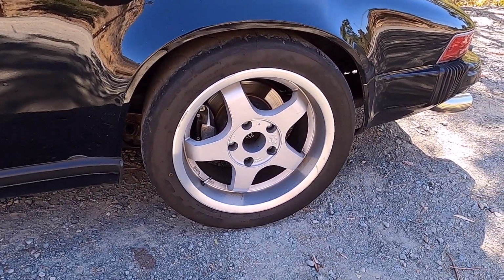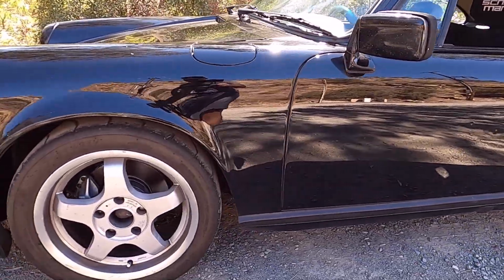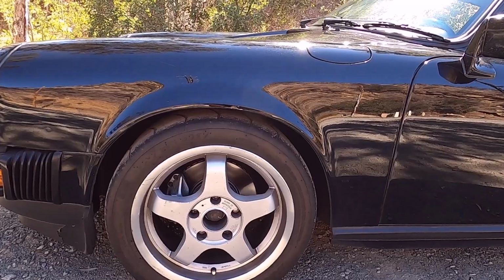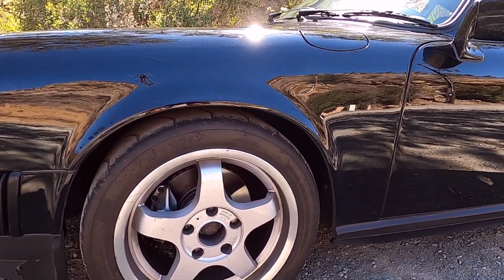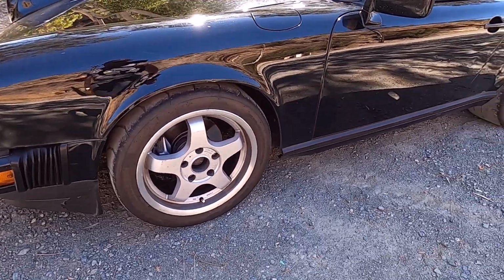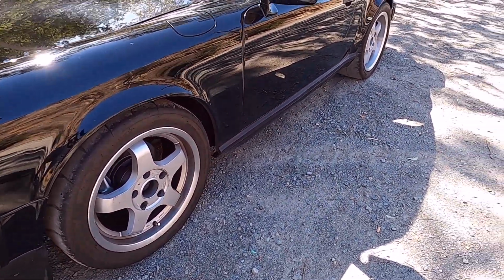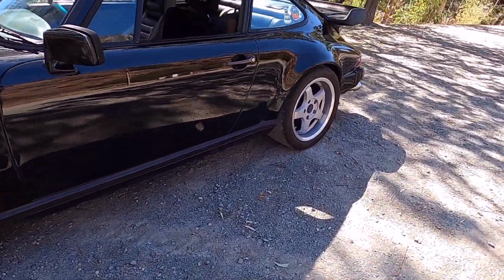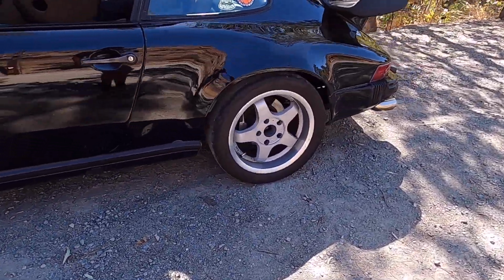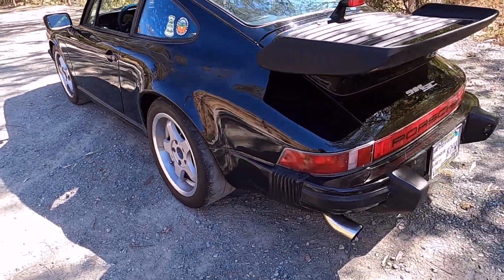255 tires in the back. Fronts are, what are they? I can never memorize tire sizes. 225s? Yeah. NT01 rubber. So far this wheel and tire combo has treated me very well. Nice and grippy, does the job.